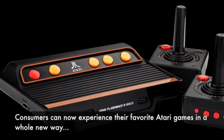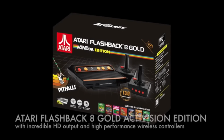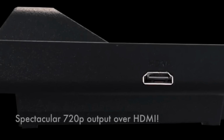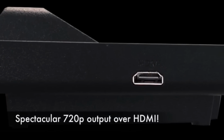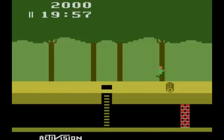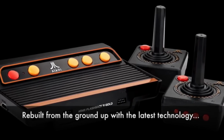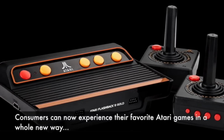Atari Flashback 8 Gold. And finally, there is Atari Flashback 8 Gold, a console that brings the classic Atari 2600 experience right into your living room. If you're an Atari enthusiast or just someone who loves the charm of vintage gaming, this console is a fantastic way to relive the golden age of video games.